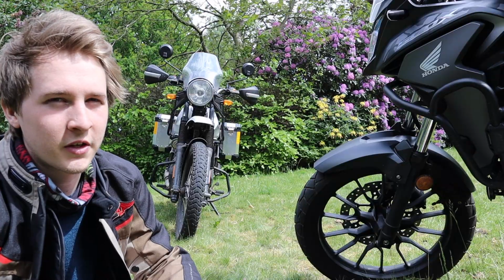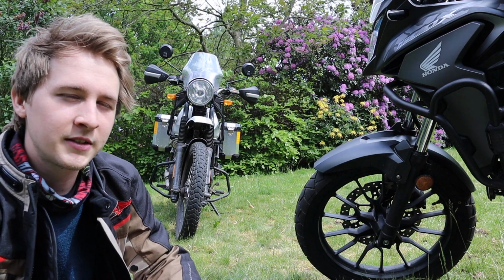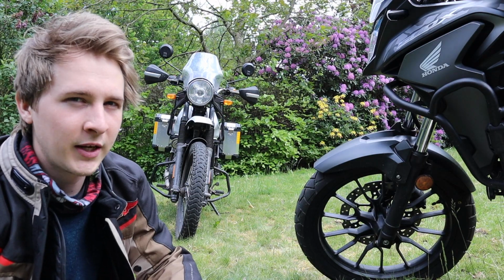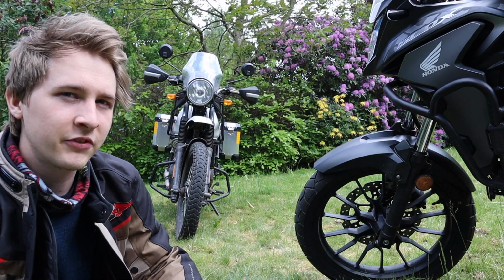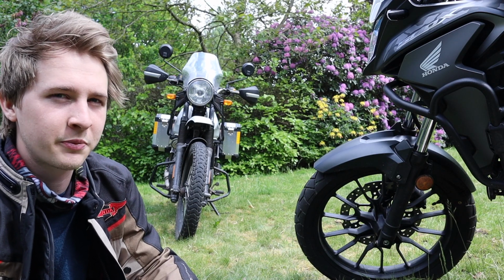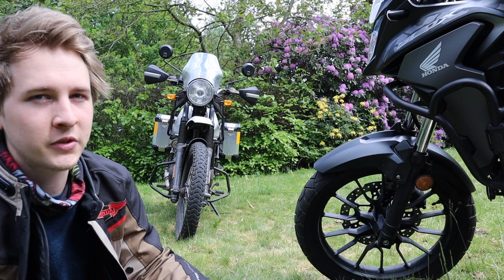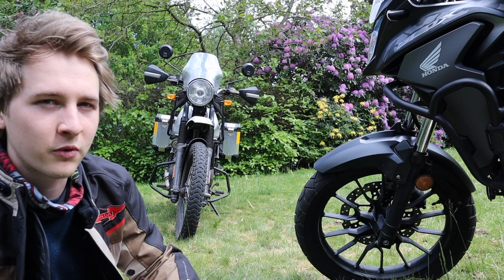So if I would summarize a bit, the CB500X is a little bit more road orientated. It's more comfortable on the highway. You can also go 2-up. It does everything pretty good. And I would say the Royal Enfield, especially for its price, is a great bike. If you mainly go on gravel roads or off-road, I would definitely go with the Royal Enfield.